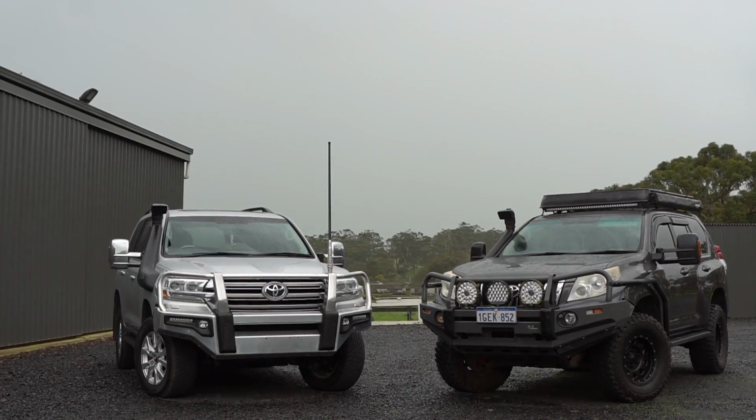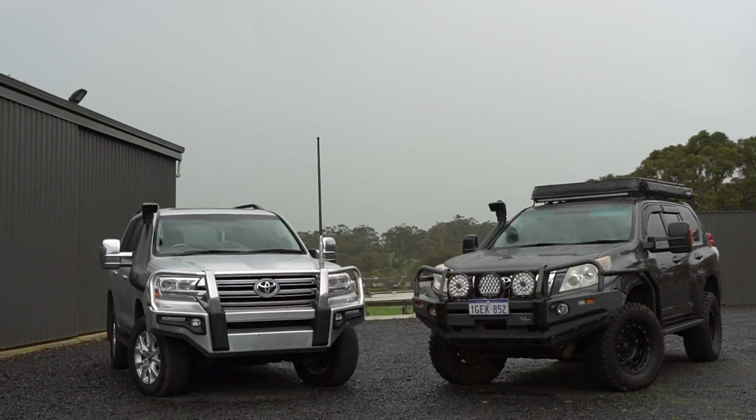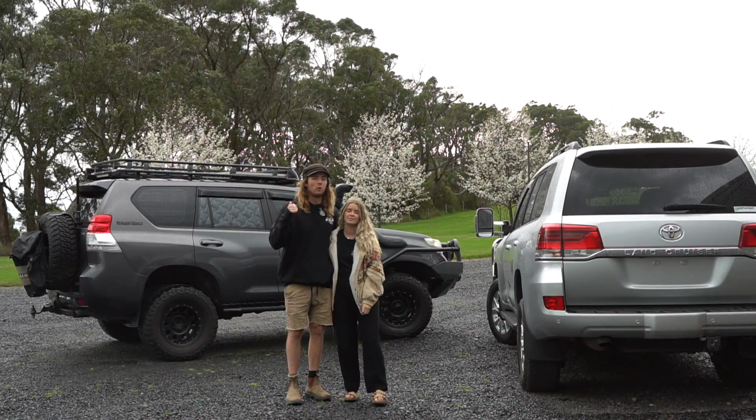Unfortunately for poor Percy though, it has come to the end of his life. He has served us unbelievably well. Let's jump outside and talk a bit about Percy. If you guys couldn't tell, we are absolutely thrilled with this new car, but like I said, bittersweet because we do have to get rid of poor Percy.